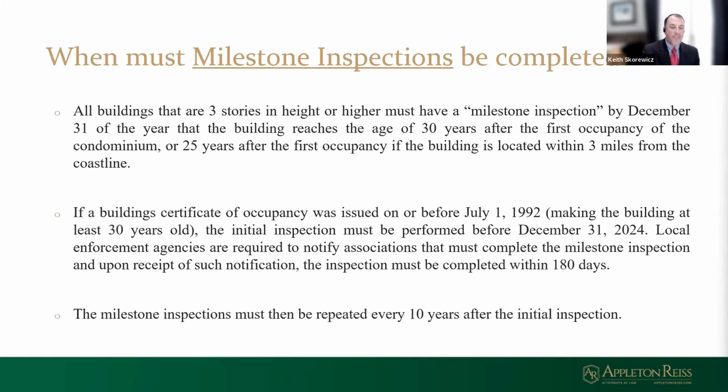I'm sorry that I don't have the data right in front of me, but there's something like 16,000 buildings, and maybe even greater, don't quote me on that, I'd have to look that up, that fall into this category. That has to be done by December 31st, 2024. So you're really looking at 18 months. It's June of 2022. Shauna's shaking her head because she's probably had calls from clients already trying to schedule these things.